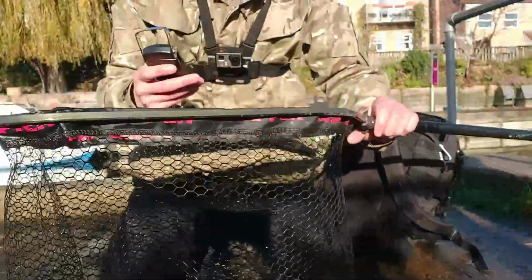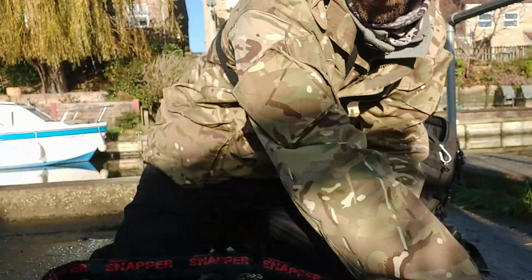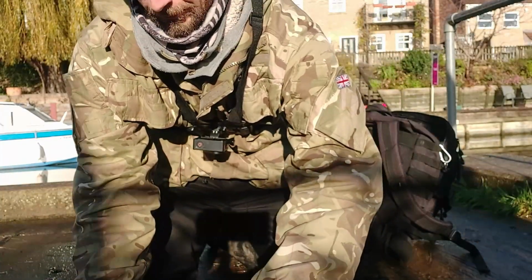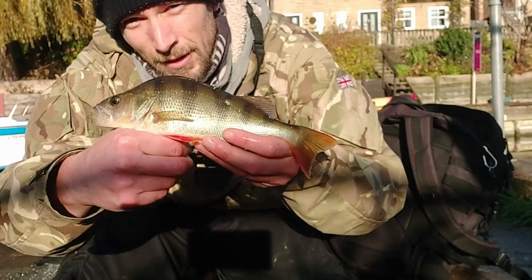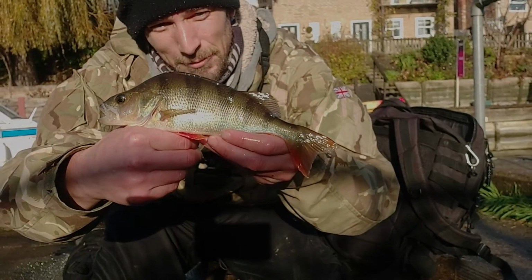That is 1.89 pounds in the net. So I reckon that's about half a pound. I'll give the net away in a minute. Have a quick look at her. Good. Lovely. Let's hope we get a few more out.